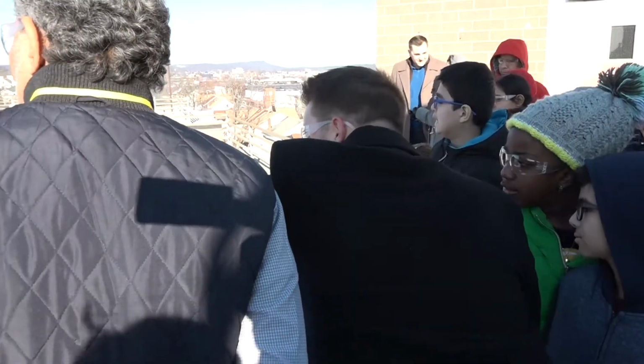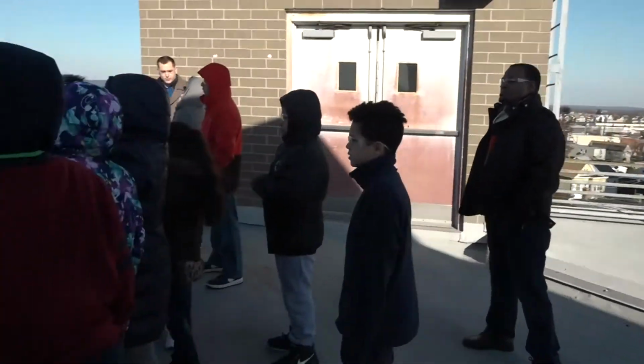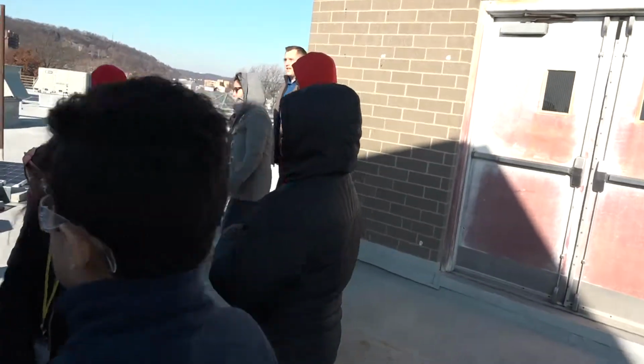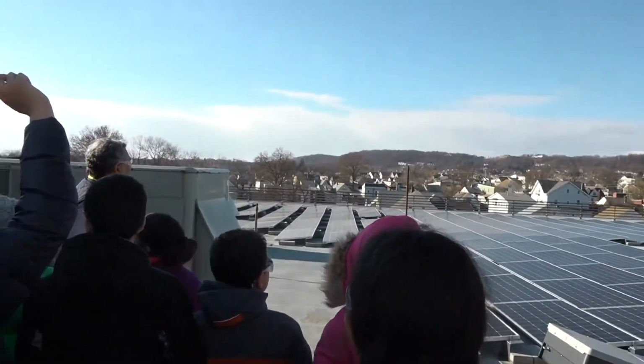Do you see that house right there? You see how it's sitting on there? These are just sitting on the roof. They're not nailed into the roof. The ones over there, you have to nail them in so they don't fall off. I never knew that.